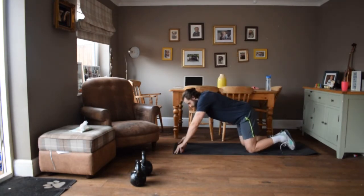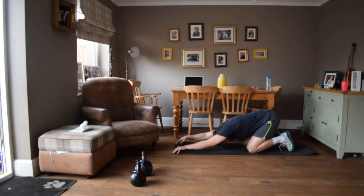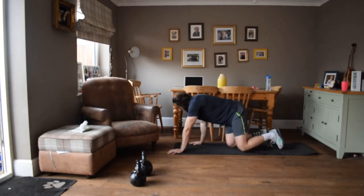Then after that, we stretched out the back. So coming onto both knees, hands out in front, onto your fingertips, and then sit your bum back towards your heels. And that's just going to stretch all through your upper back, all through your lats, and loosen all that off. Again, lots of sitting down is going to make your upper back and everything really tight. So this is another good stretch.